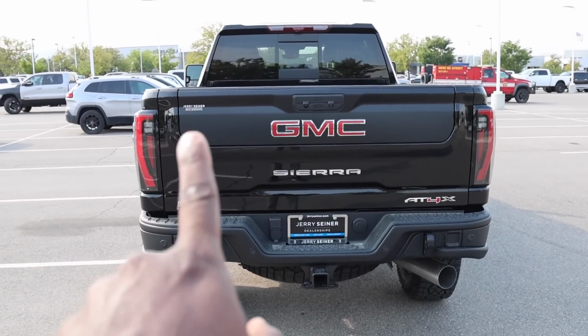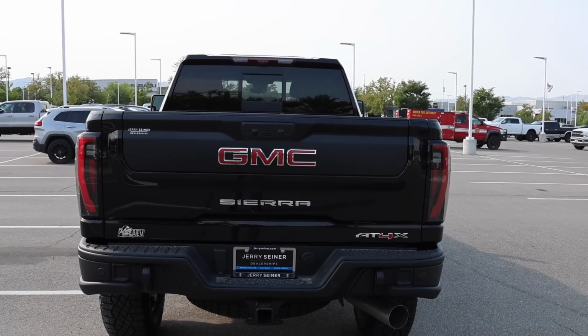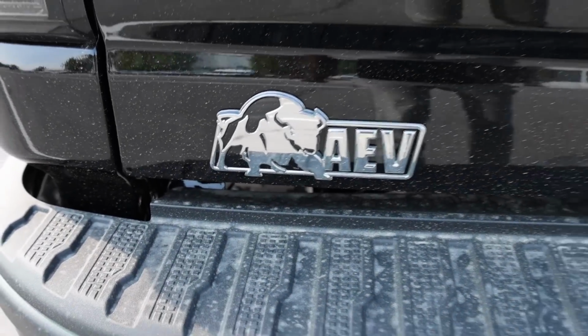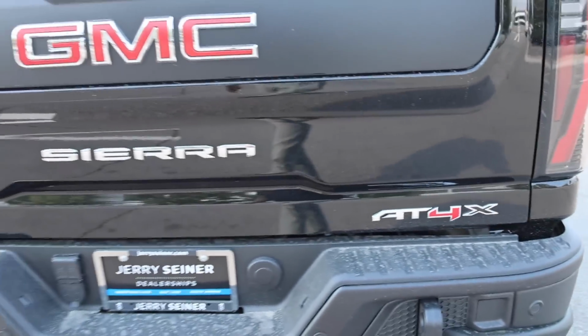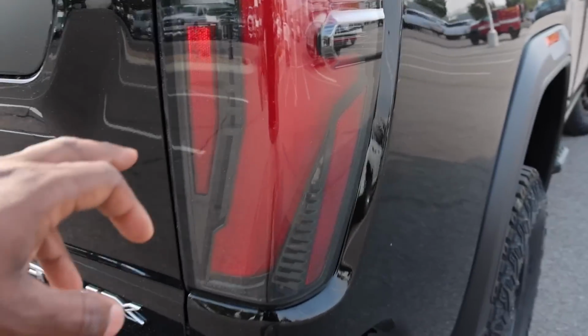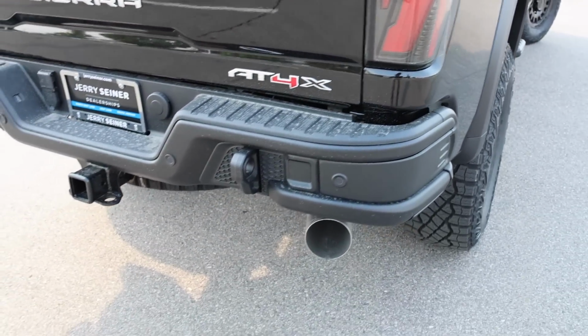They do black out this part of the Multi-Pro tailgate. A lot of badging. I would definitely remove some of these if this was my truck, I'm not gonna lie. And I do like the taillight design too. These are unique to AT4 and this X. But yeah, great design truck.